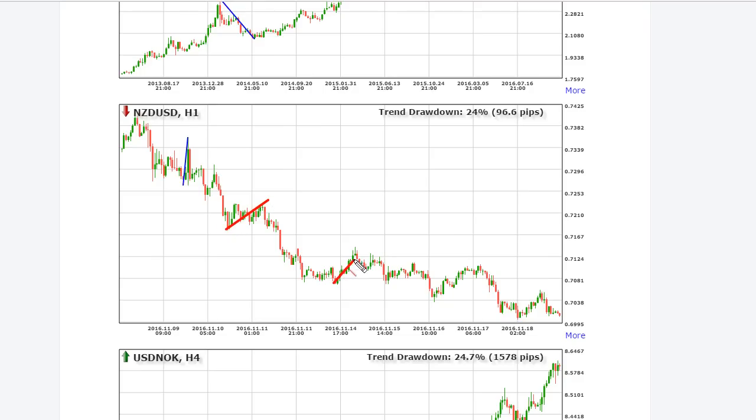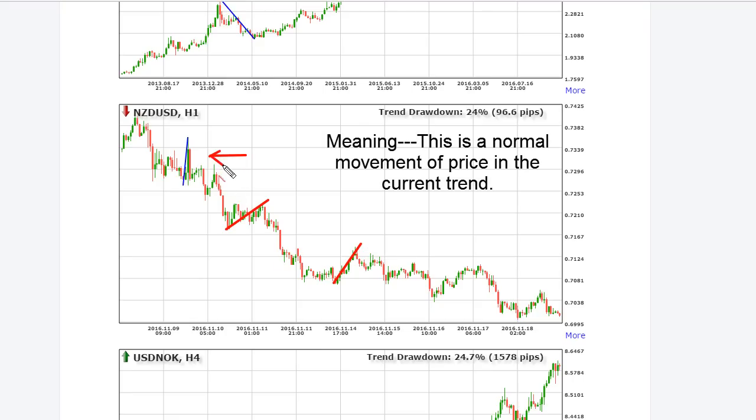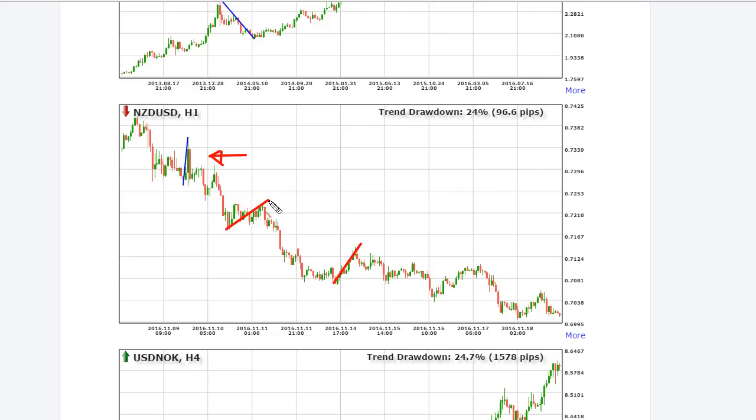What this is telling you is that with these corrective declines, you look for the largest one. And according to this, because it's marked off in blue, this is the largest corrective move. So what it's saying is that you're going to get pullbacks against the move. They're called corrections against the impulse move down. And all this is telling you is that the biggest one is 96.6 pips on this time frame on the hourly chart. This is really great because now you can judge how much adverse movement you're going to get against your positions.